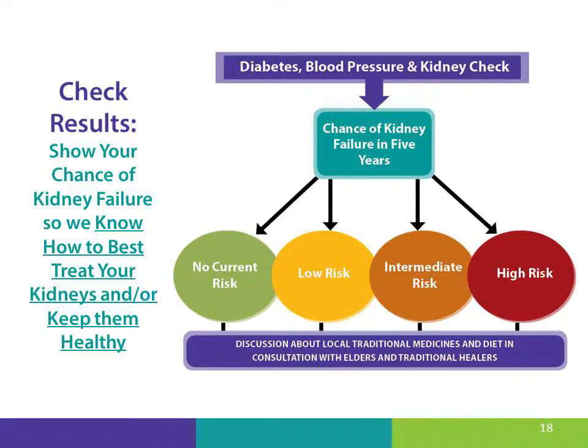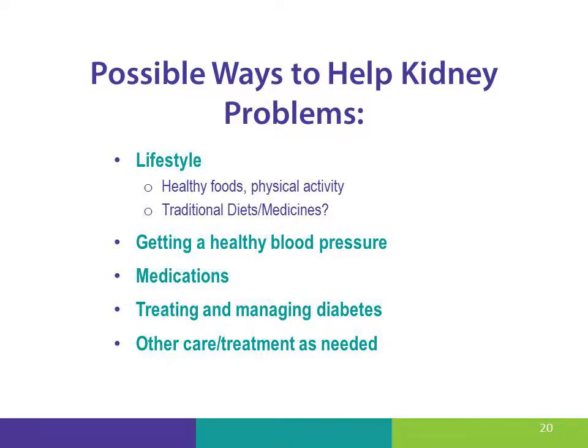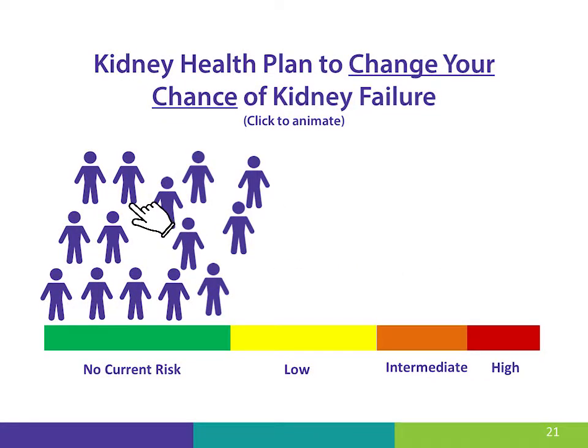We want to keep people's kidneys healthy or treat any problems that they're having right now. So depending on what your results are, you're going to have different people involved in your follow-up care, anywhere from primary care to kidney healthcare teams and a kidney doctor. So some of the treatments might be looking at lifestyle, foods and activity, making sure there's a healthy blood pressure, diabetes is being managed, there might be medicine or medications. So the whole goal is to know where you're at right now so that we can change that outcome in the future. So if you're at an intermediate or a low risk now, we want to try to have kidney health care done so that you would be in a lower risk category.